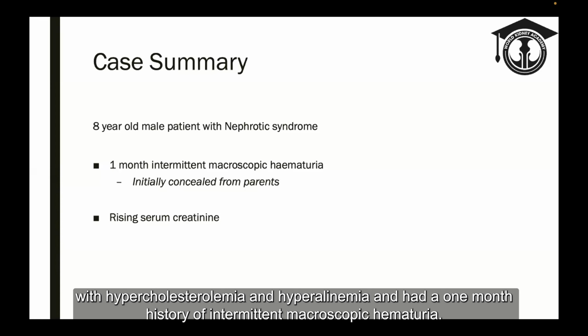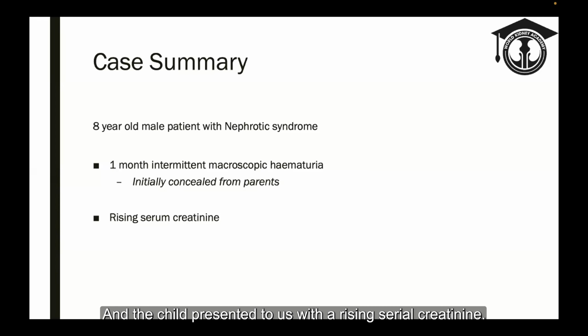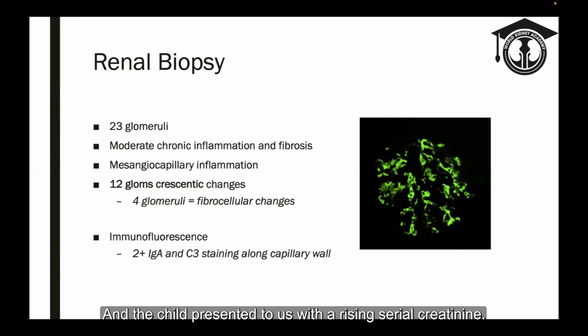with hypercholesterolemia and hyperalbuminemia, and had a 1-month history of intermittent macroscopic hematuria. And this was initially concealed from parents, and those that work with kids know that this is a common thing where kids are scared to tell their parents what's actually happening to them. And the child presented to us with a rising serum creatinine.